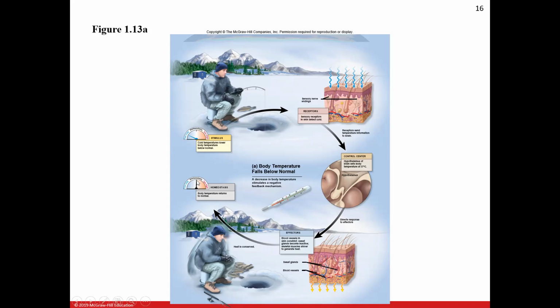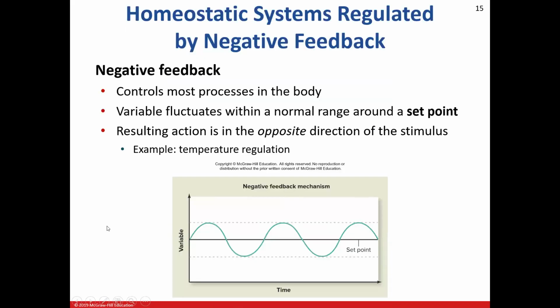thereby returning our low body temperature back to the normal homeostatic body temperature range. Okay, so let me go back to this previous slide here. This is called the negative feedback loop.